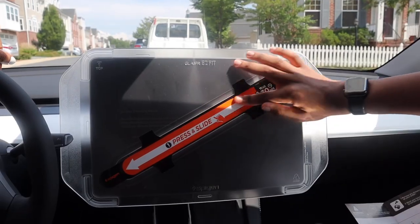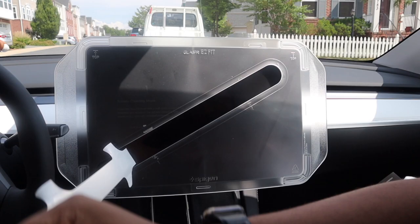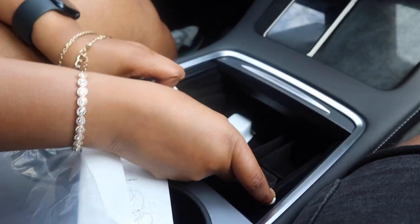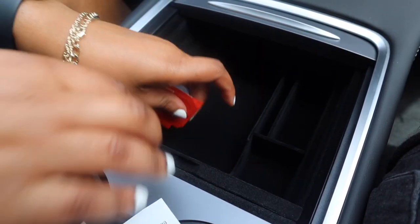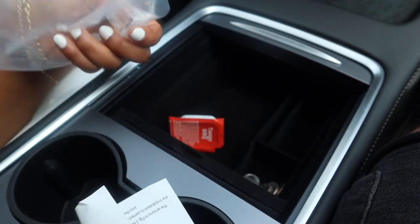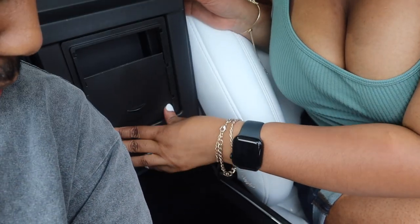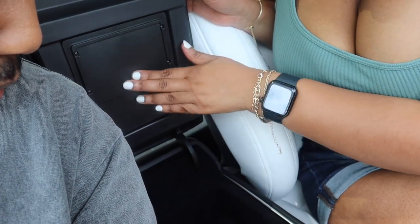Another one that I really like, like I mentioned, is the anti-glare screen protector, and also the center console organizers, because the center consoles are very deep and they come with no organization or anything. So I like this because it gives me a compartment to put the screen cleaner or chapstick. It's good to have just for organizational purposes.